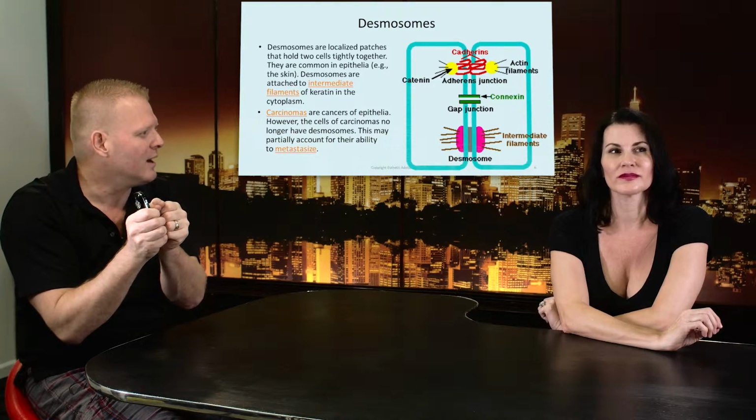Interesting factoid, in carcinoma, which is a skin cancer or any type of cancer, basically the cells lose their desmosomes, and this gives them the ability to what's called metastasize, or move around. They break off from each other and can move throughout the body and start cancer somewhere else.